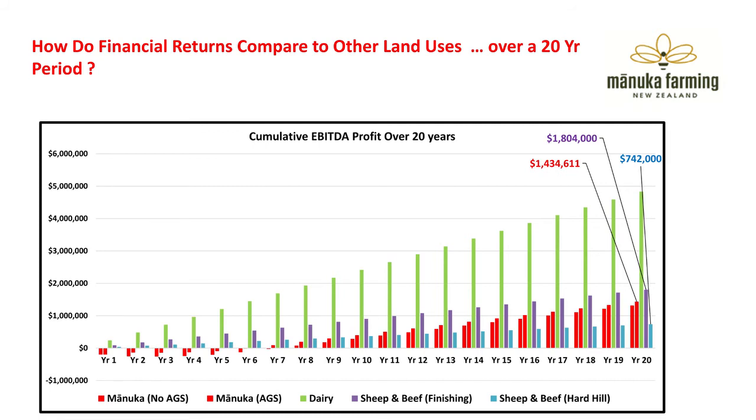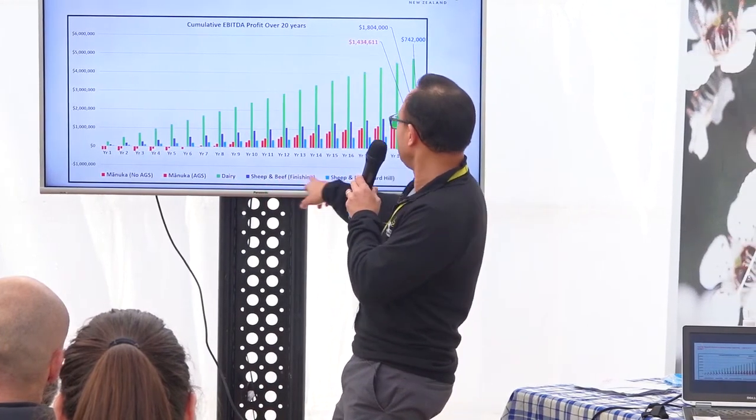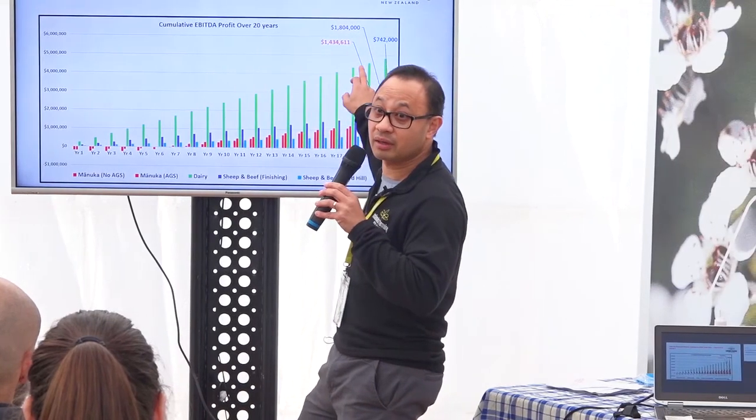So that's one perspective, and that is the returns per hectare at, if you like, your peak point in time. But let's take the entire picture. What are the returns over a period of 20 years? I'll bring your attention to a couple of things. With all the other types of farming, you get a return almost from day one. So dairy, which is green, and sheep and beef hard hill, you get a return from year one, if you like. So that's a plus.